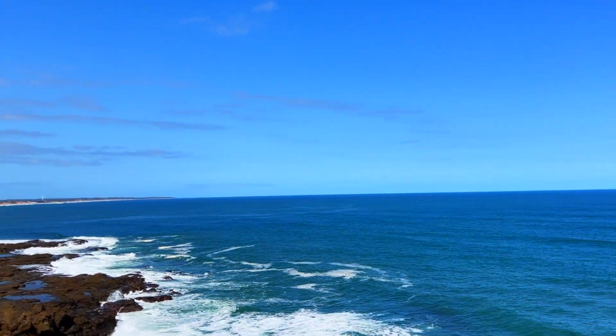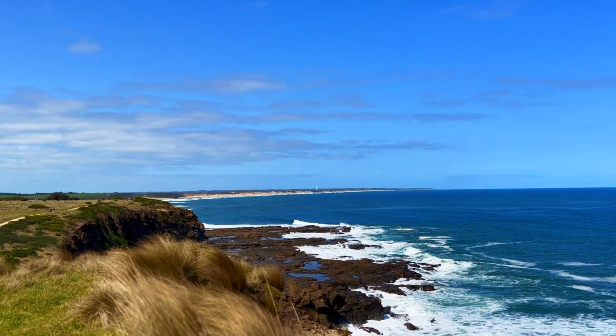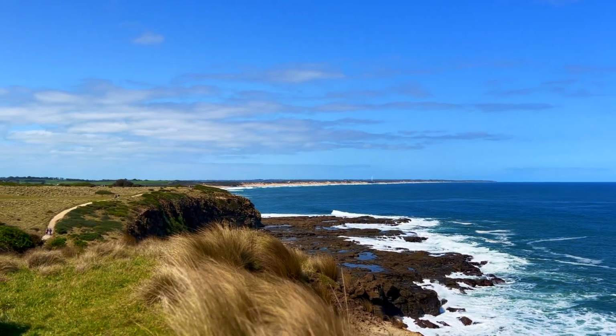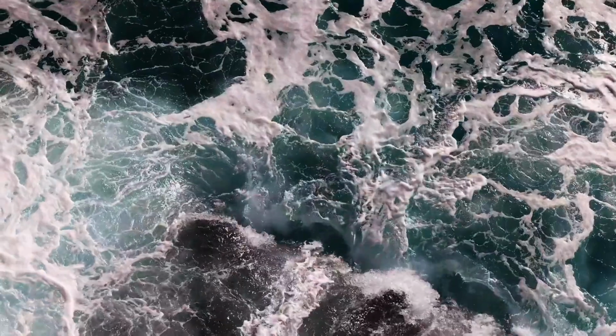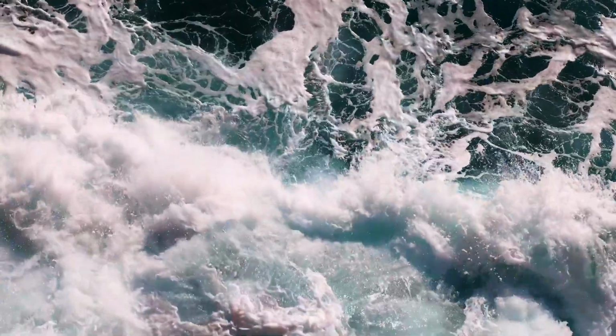The landscape here is simply awe-inspiring. You've got these dramatic cliffs plunging into the ocean, waves crashing below, and endless horizons. It's the kind of view that makes you stop in your tracks.